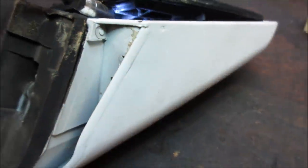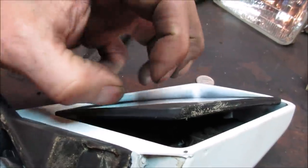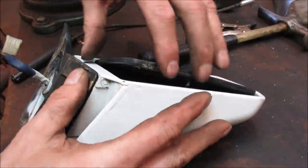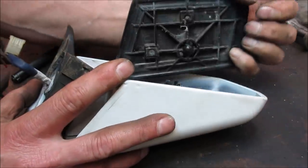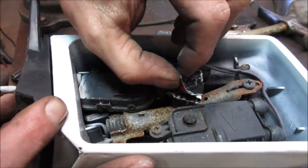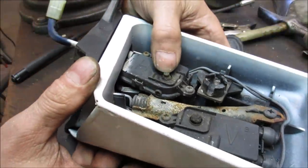Well, possibly we can break the mirror, but I have a feeling we might be able to just pull on it, and it's got one of those nubs in the center. Let's go find out. Kind of good that we're starting with the passenger mirror. Will it come out? There it goes. Good. Yeah, somebody put all that crap in there to tighten it up.